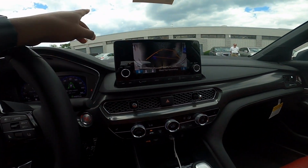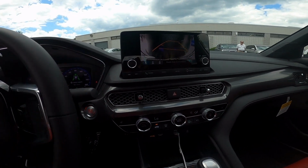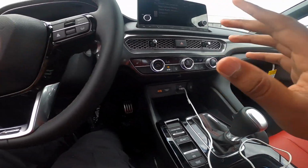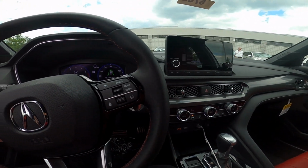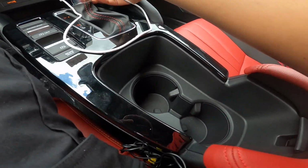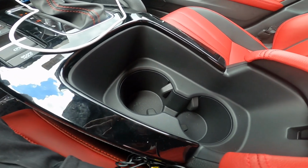Sorry for the dealer plate blocking the backup camera, but you do have steering and trajectory right there. And you have a sport transmission mode right there in the gauge cluster. I do like that you actually can see your Apple CarPlay when your phone is connected. You can see it right there in the center screen. You do have 2 cup holders right here. They're a pretty good size, I dare say, unlike some other vehicles.